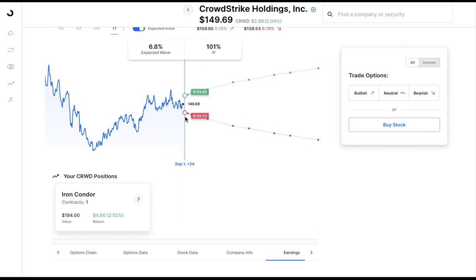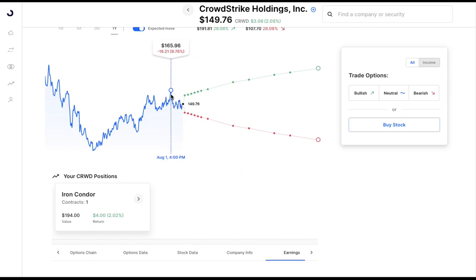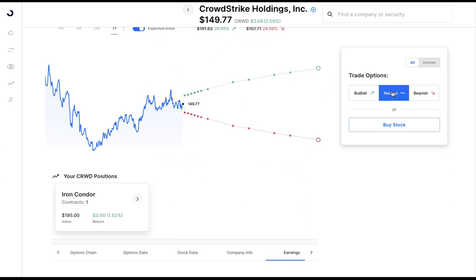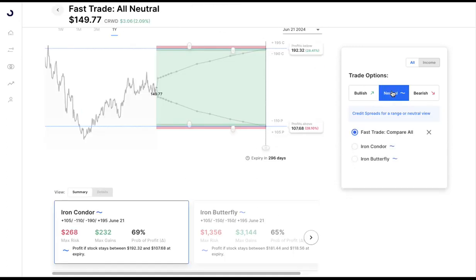On the upside, at about 160, it's a little above most of these highs, although the stock was up near 166 at the beginning of August. So I would say, looking at selling this move, a little bit more risk to the upside on this chart. It seems to be a lot more support levels around that 144 range. Let's check out how some of these trades look.